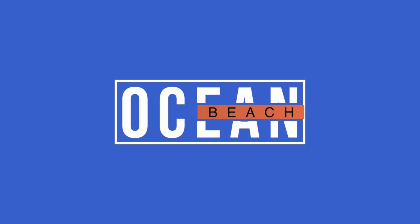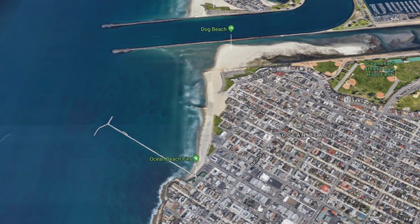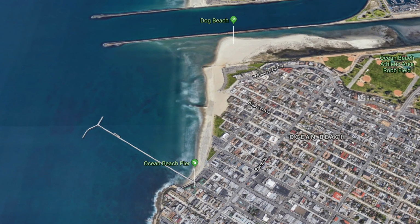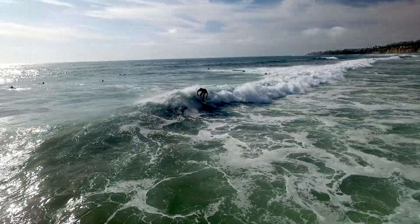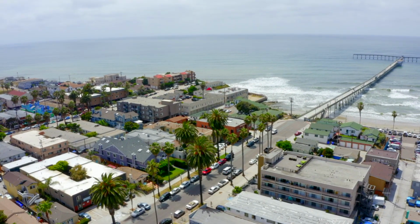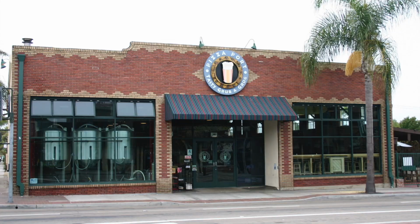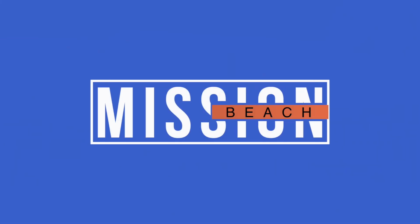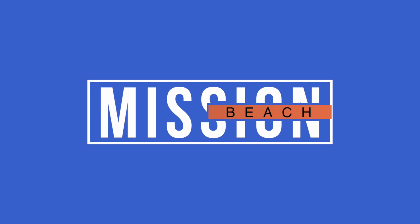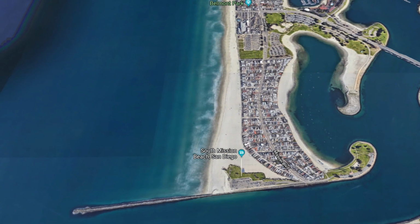Ocean Beach, or OB, which I believe is the most local-driven beach in San Diego. When you arrive in OB, you'll definitely see and feel the hippie freedom movement. Great surfing, loads of shops right off the water. OB is also home to arguably the best pizza and local brews, which is Pizza Port, and definitely try the Ponto IPA.